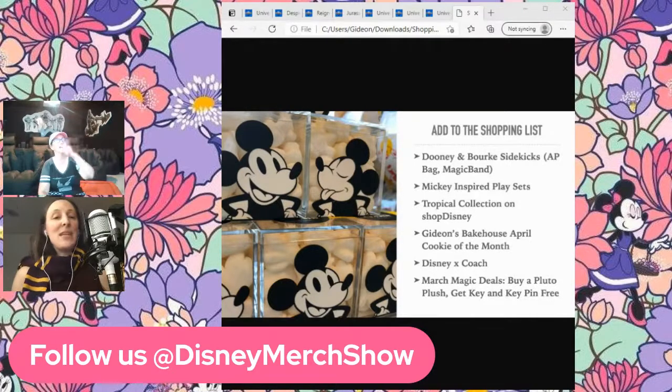We also have some Mickey Mouse inspired play sets. There's a conductor set, so train conductor, and then a s'mores set, and some other fun stuff for the kiddos. Then there's a tropical collection. They have swimwear, some items for the home, and also some attire for the whole family.